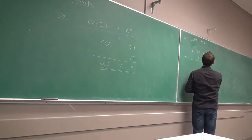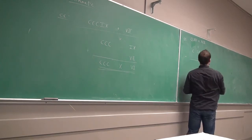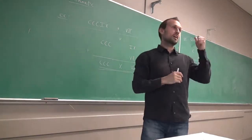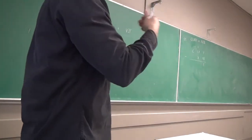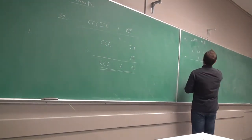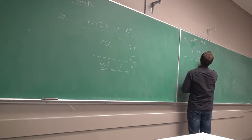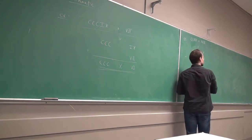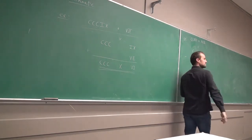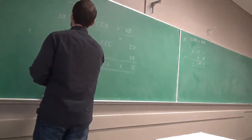The units column, 5 and 7 is 12. So there's a 2 left, and the 10 in 12 goes to the tens column. I have 10 here, I have 60 there, I have another 10, so that is 80. Nothing rolls over to the hundreds, and there's my number. Isn't that fun? Now let's take something bigger.